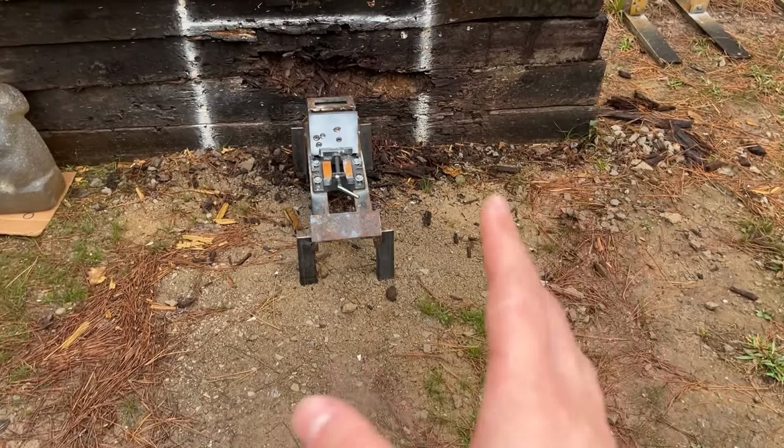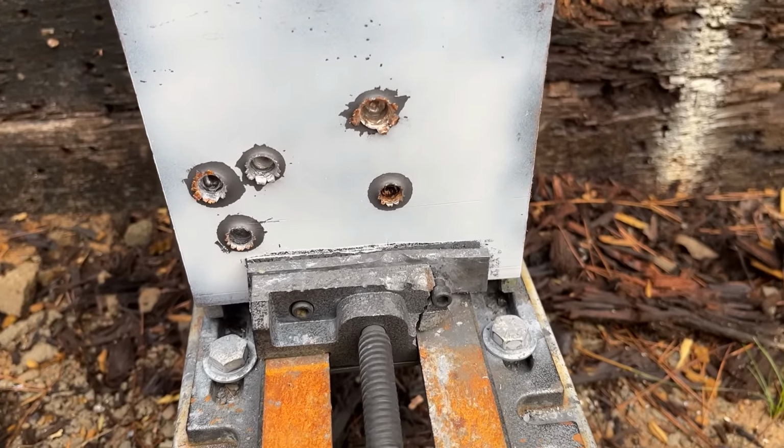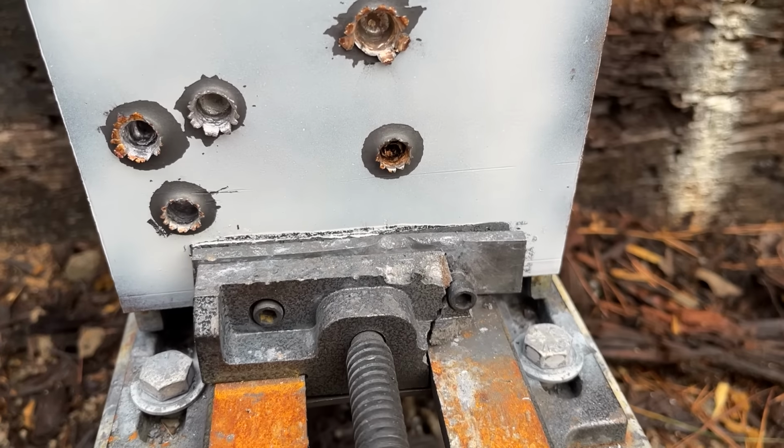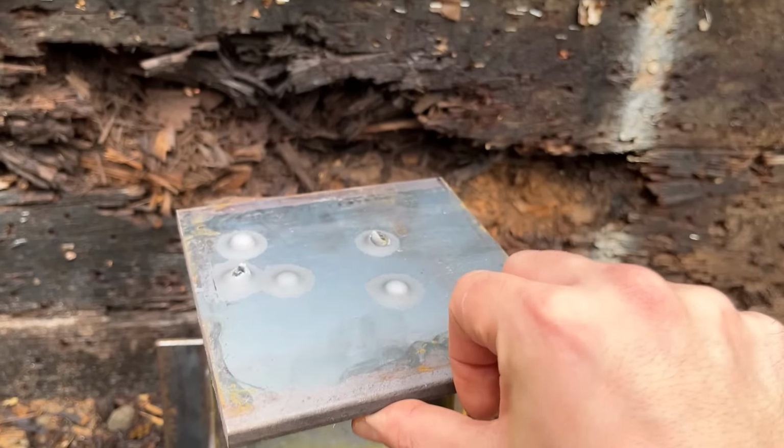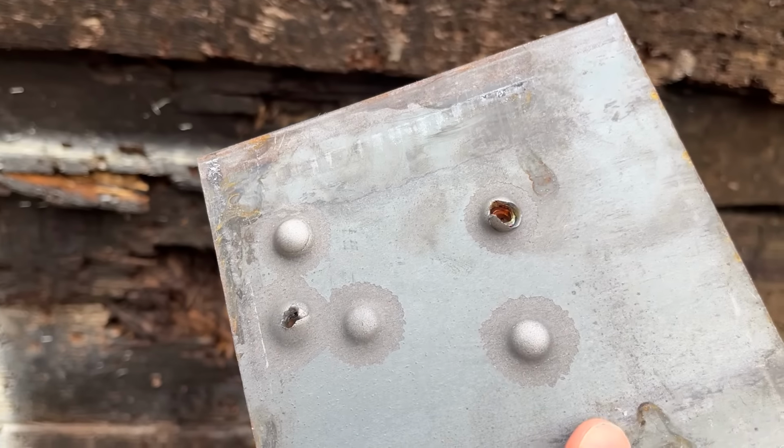I'm just going to call it, at least through the scope, that one looked like it went straight through, but let's check it out. Definitely a tinier hole than all the other ones. And you could see that it left most of the jacket behind, but we definitely got a freaking nice looking hole through there.